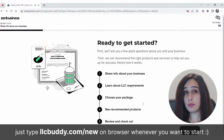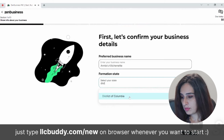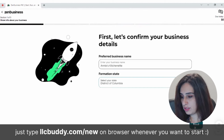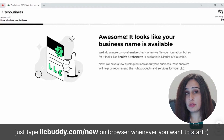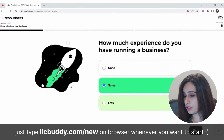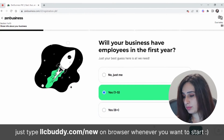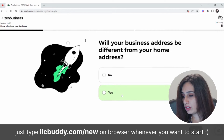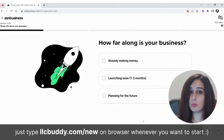Now, this is the main page for Zen Business. You can type up your business name and you can have a search over there and you can start off your LLC. Pick out the state you want to start your business in. Now, they're going to run a name check, see if it's available or not in the first place. Do you have any prior business experience? Let them know if you're going to have any employees as well. Let them know if you want to have any physical location other than your home. So like if you're setting up a shop or you're going to be operating from home.